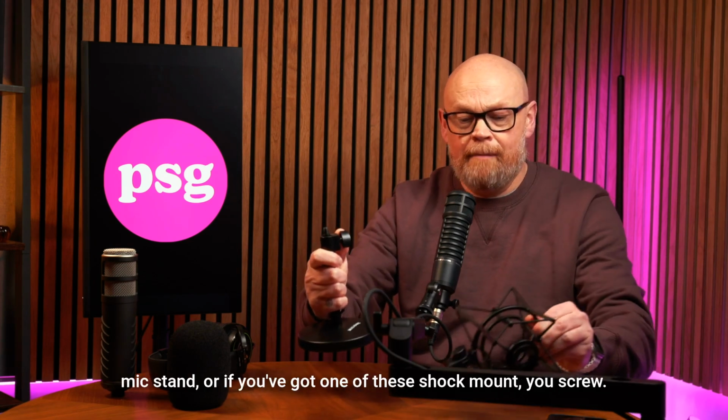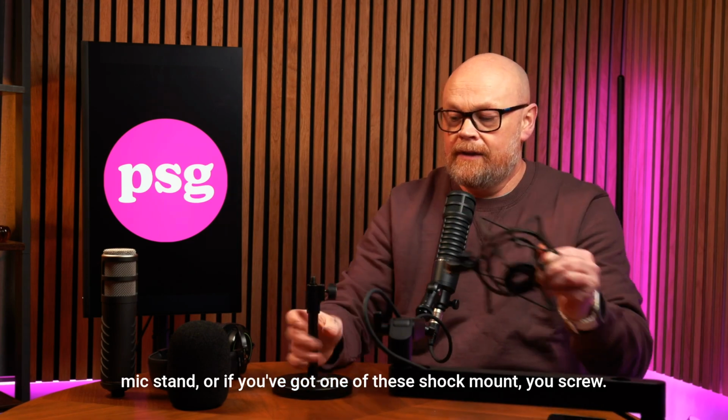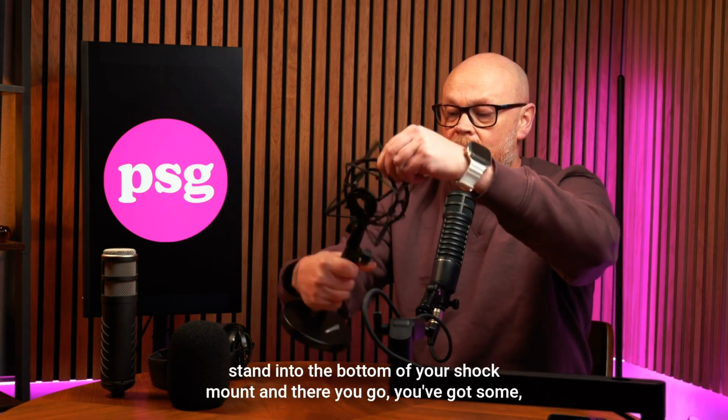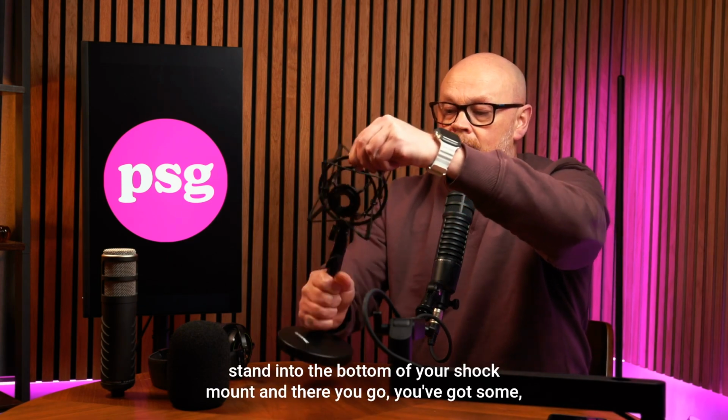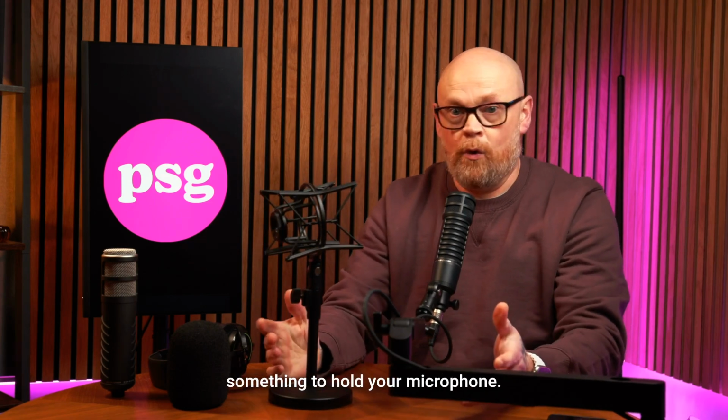And you just basically screw either the holder that came with your mic into the top of the tabletop mic stand, or if you've got one of these shock mounts, you screw the tabletop mic stand into the bottom of your shock mount. And there you go, you've got something to hold your microphone.